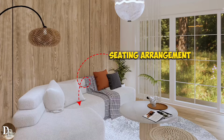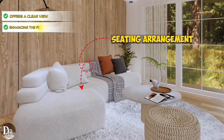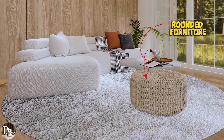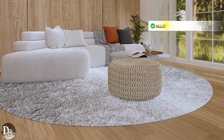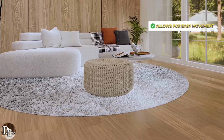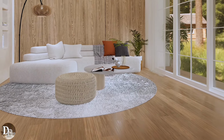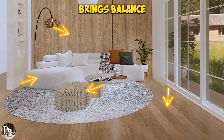The seating arrangement offers a clear view of the room, enhancing the feeling of control and ease. The use of rounded furniture and wide walkways around it allows for easy movement, which plays an important role in keeping the energy flow uninterrupted. And the incorporation of natural elements brings balance.